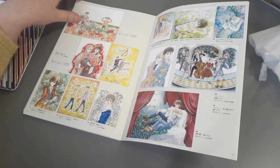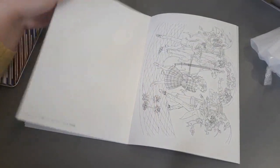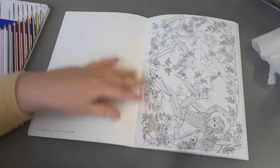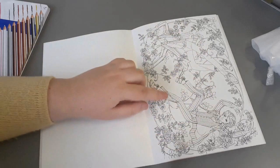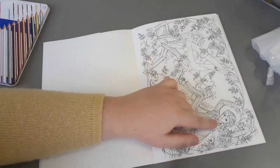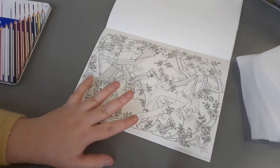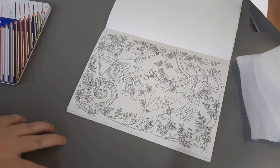So yeah, I'm thinking, I'm still debating between those two. I think I might go with this one just because I do want to get Alan in there as well. So we're gonna switch over to a slightly different setup maybe and begin coloring.